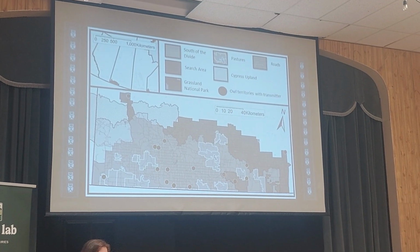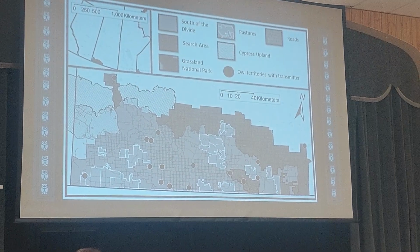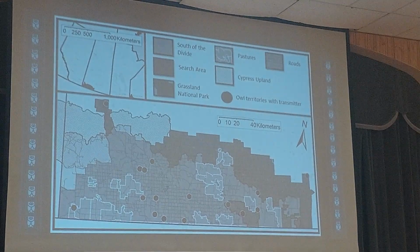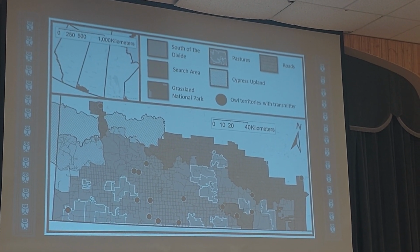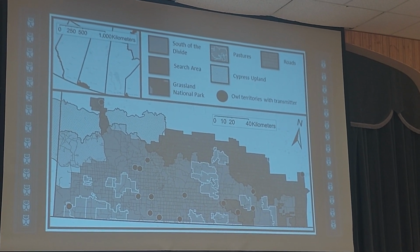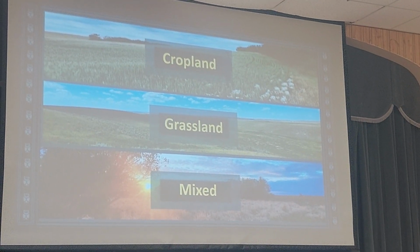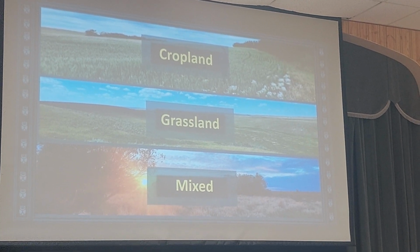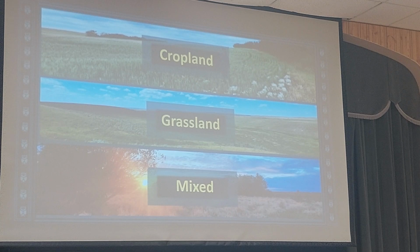And so here's a map of the owls I was actively tracking. So most of them are in South Divide, and then I have 2 outside of the South Divide, just to kind of cover the bases on getting broad habitat types. So I was looking at owls in predominantly cropland, grassland, and then kind of more of a mixed habitat, which our East End boy is a mixed habitat.